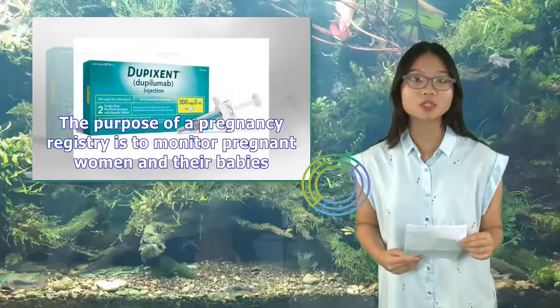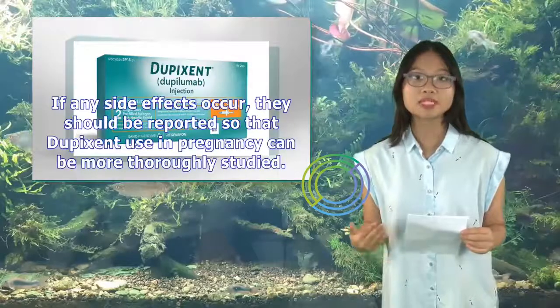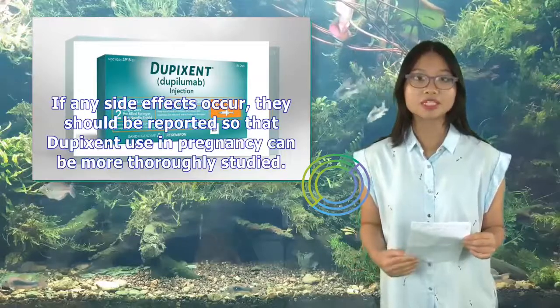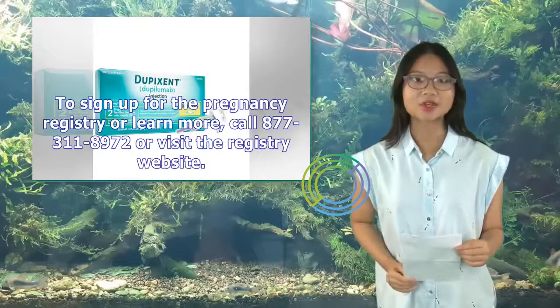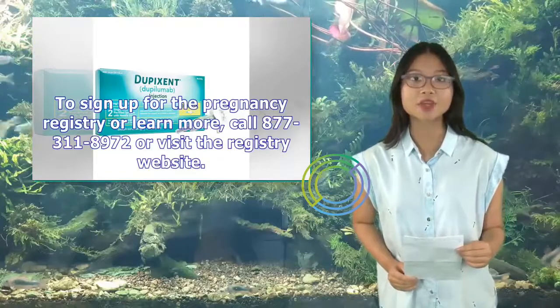The purpose of a pregnancy registry is to monitor pregnant women and their babies. If any side effects occur, they should be reported so that Dupixent use in pregnancy can be more thoroughly studied. To sign up for the pregnancy registry or learn more, call 877-311-8972 or visit the registry website.